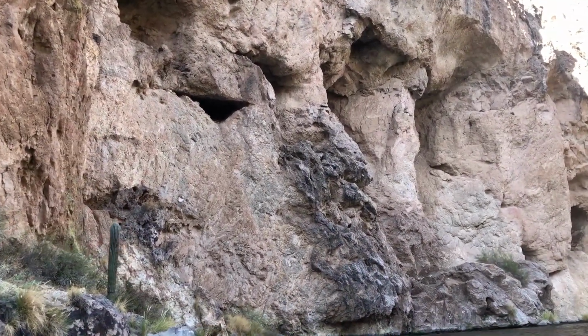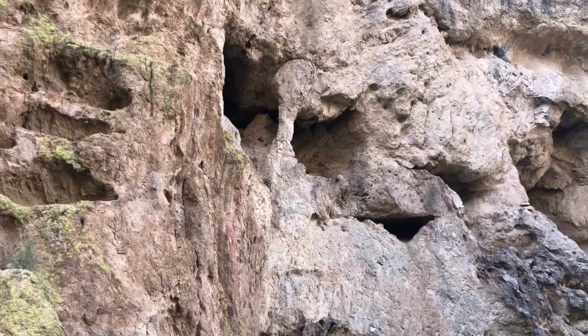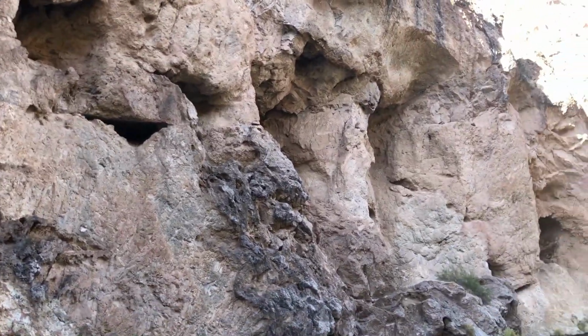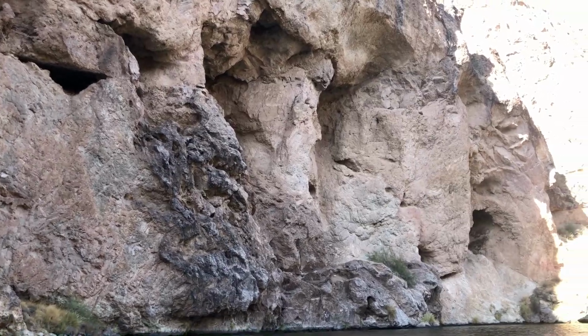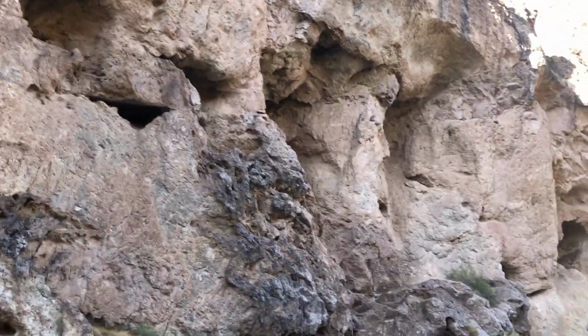Hey guys, look at these caves. Look how high up they are. They're actually really high up. Ooh, that looks cool. So you can see that there's little bits and pieces that have remained, and there's some that go way far deep back in there. And that is caused by water that's been coming in a flood. And there's also wind because we're in a canyon.